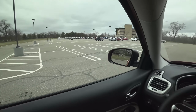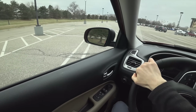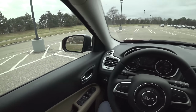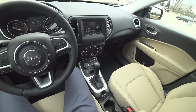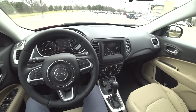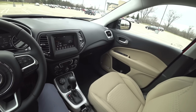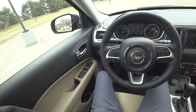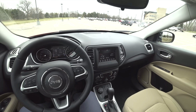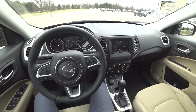Alright guys, well there you go. Those are some first impressions on the new Jeep Compass. Pretty nice entry into the small/mid-size CUV segment. I think this is going to be a nice little vehicle. I've been seeing a lot of them on the road, at least around here in Detroit.